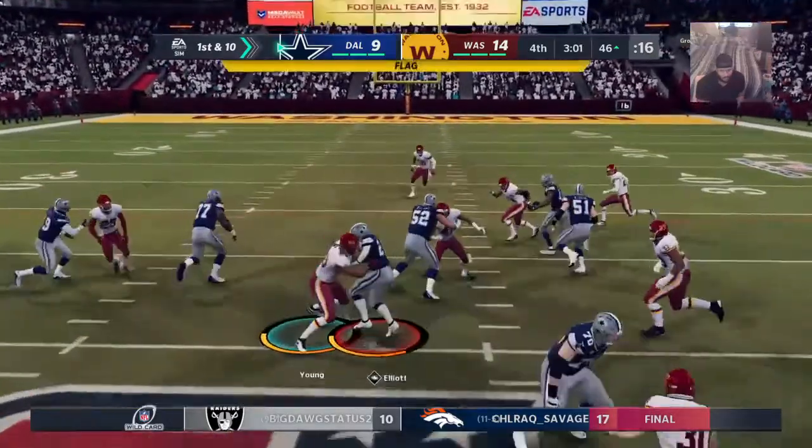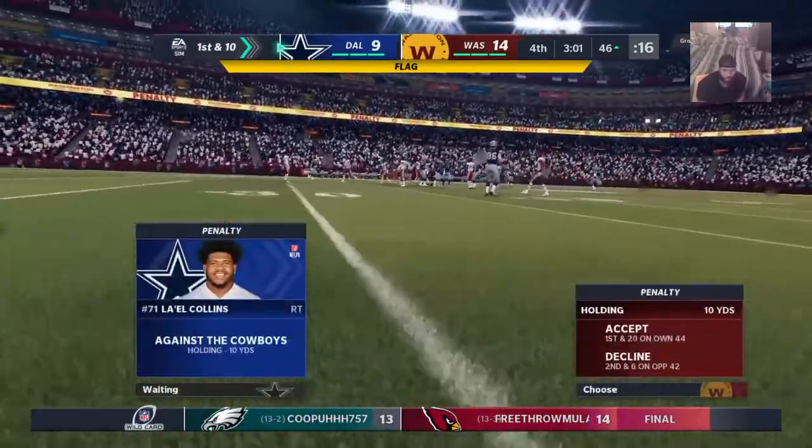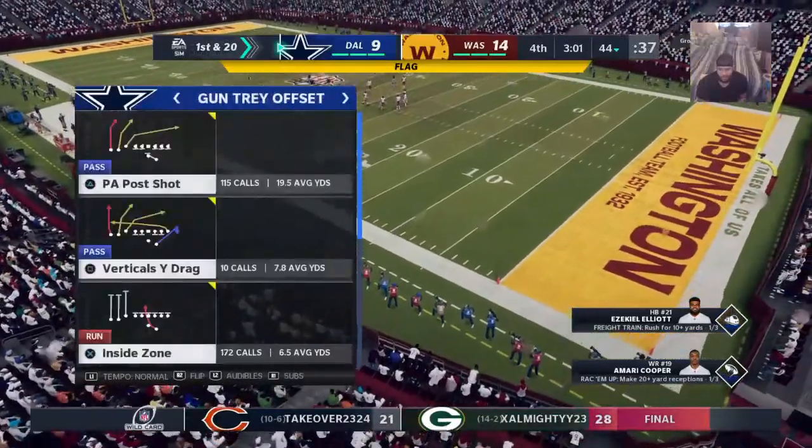They'll run on 1st down. It's Elliott. He gets it forward for 4, maybe 5, but the flags fly. And this one could be coming back.